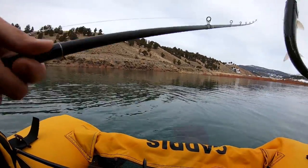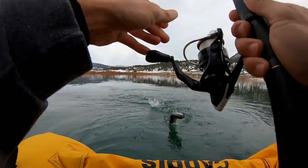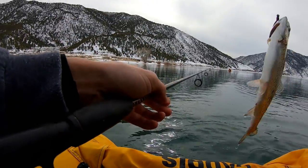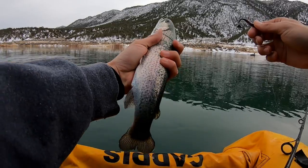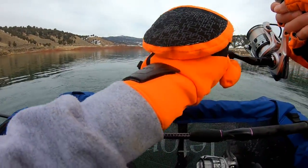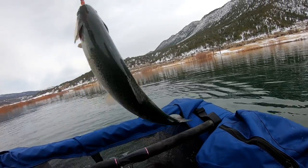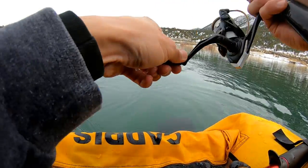Got a bow here off the DT6. Got one. Oh, got one. Got it. Nice. Got one. Got it. Woo, decent one. Nice. This paddle tail is killing it. They are biting these like crazy. Got one. Yeah, if we wanted, I bet we could catch 100 fish in a couple hours.